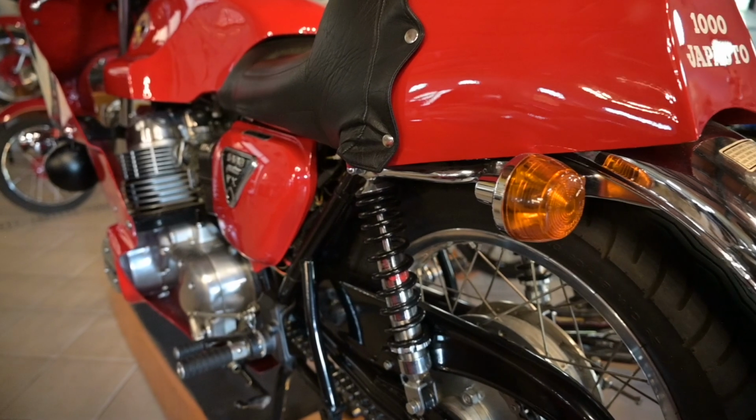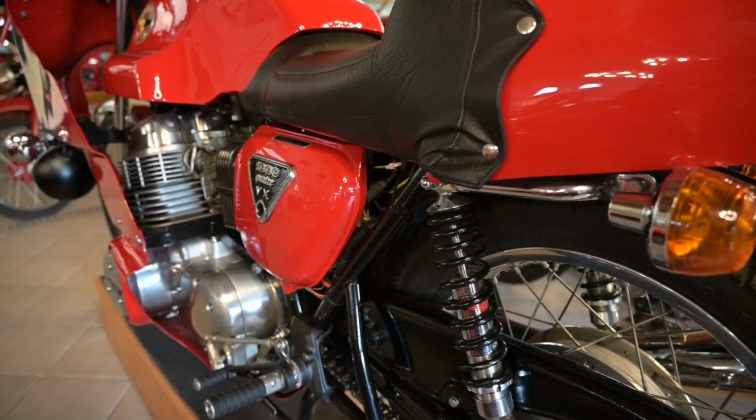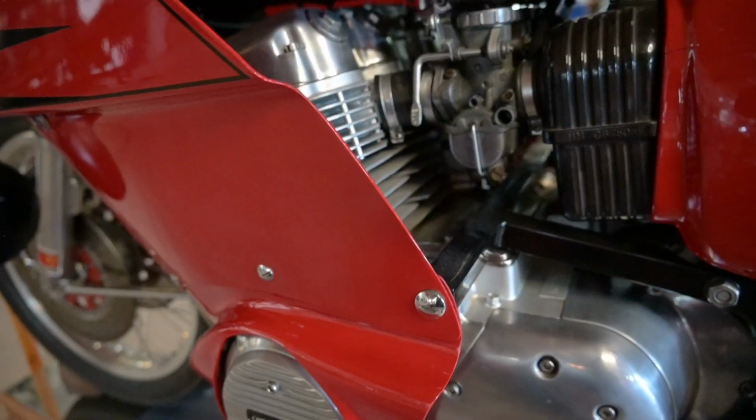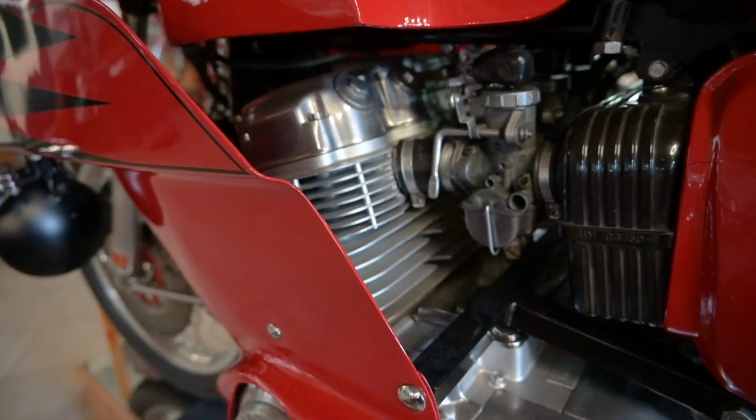This 969cc race replica is from 1974, is very rare outside France and is still in working order.